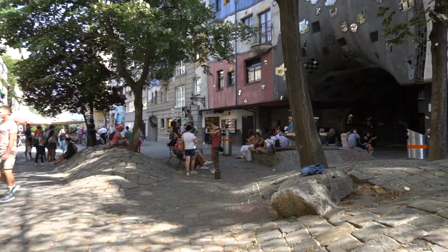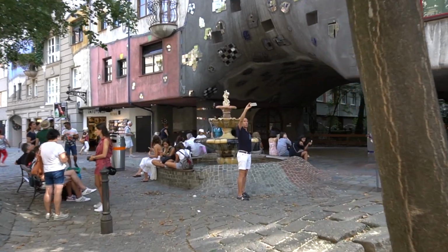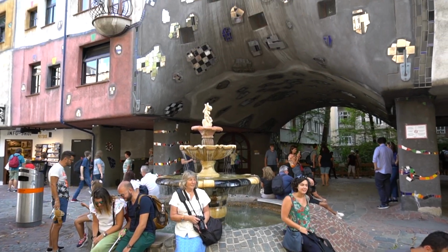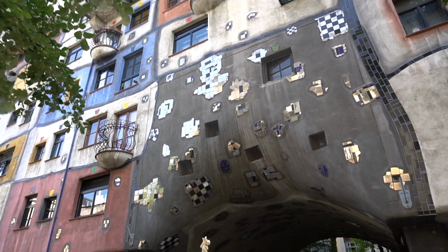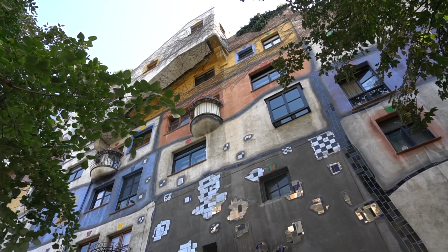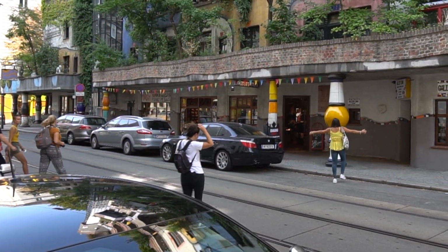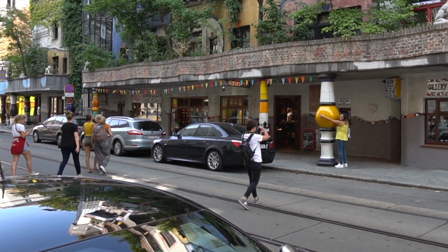Hundertwasser took no payment for the design of the house, declaring that it was worth it to prevent something ugly from going up in its place. Just as we were leaving, a young lady gave a column a hug, something we think Hundertwasser would have liked.